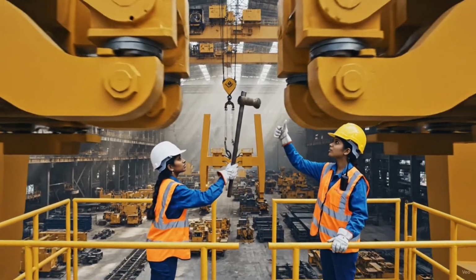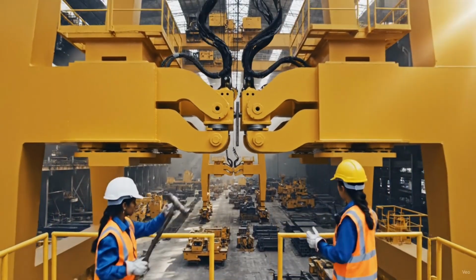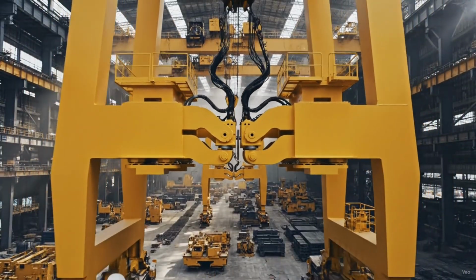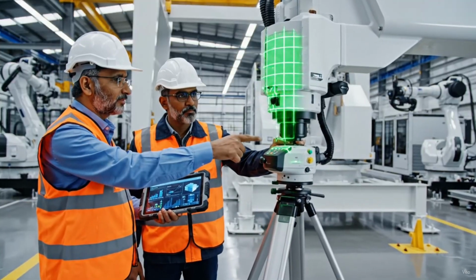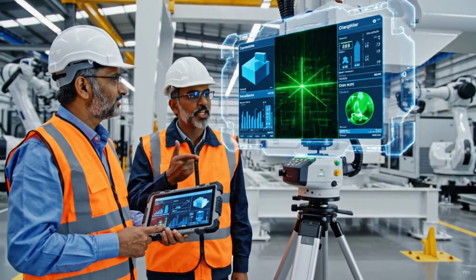Descend slowly, maintain alignment. We have the alignment. Inserting the pin now. The laser alignment is confirmed. We have green status across all axes. Excellent. The calibration is perfect.